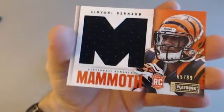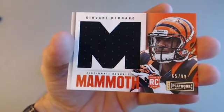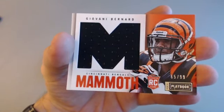All right, guys. 65 of 99, Giovani Bernard rookie mammoth patch for the Bengals. Gab Gabrit.